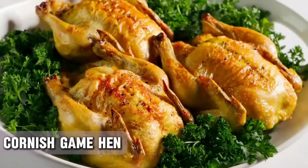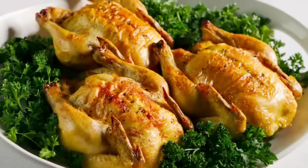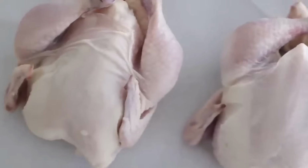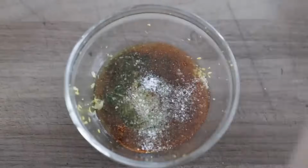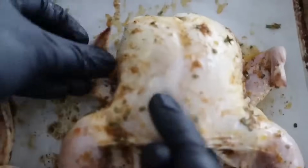Cornish game hen, a petite and elegant poultry choice, typically weighs no more than 2 pounds and is ideal for serving as an individual portion, making it perfect for an upscale dinner. These hens are usually roasted whole, seasoned lightly with herbs like thyme and sage, and basted in butter to achieve a crispy, golden skin while keeping the meat juicy and tender.